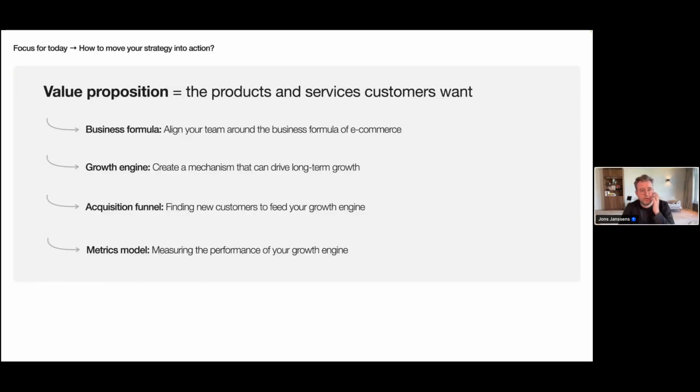This is a quick breakdown of what we'll focus on today. We'll do a recap of last time in terms of the value proposition, which is the products and services that you sell to customers. The core formula, the business model formula, is a very important tool to align your team around the same scoreboard, as we often call it. Then we go over to the growth engine itself, which is a mechanism, which I'll explain further as well. Part of that growth engine is an acquisition funnel that brings new customers into your growth engine, and then you have retention and referral tactics that keep the customers in. That's the dynamic that you should be looking for.